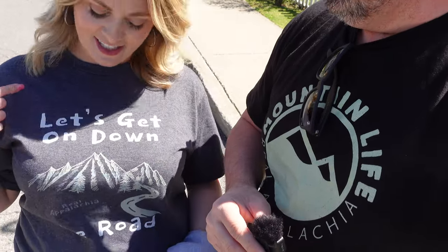Yeah, you wear your Beckley exhibition mine shirt all the time. I do, but not today. I'm wearing our shirts today. Yes, let's get on down the road. Yes, and mountain life. That's right. And they've both been really popular since we put them out, so. Yes, so let's get on and check it out. Let's do it.